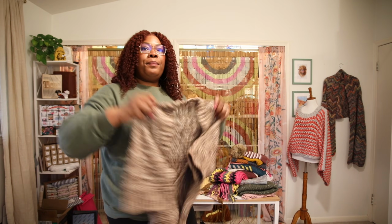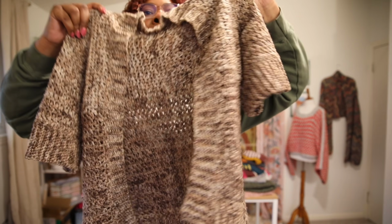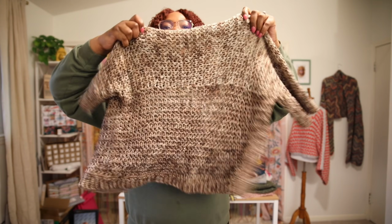There are also a few garments in the destash, including the original French Press cardie. Now this one holds a lot of happy memories for me.